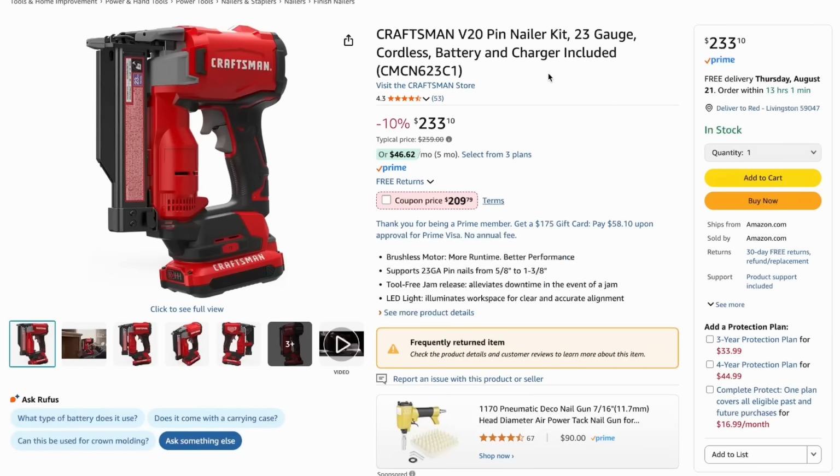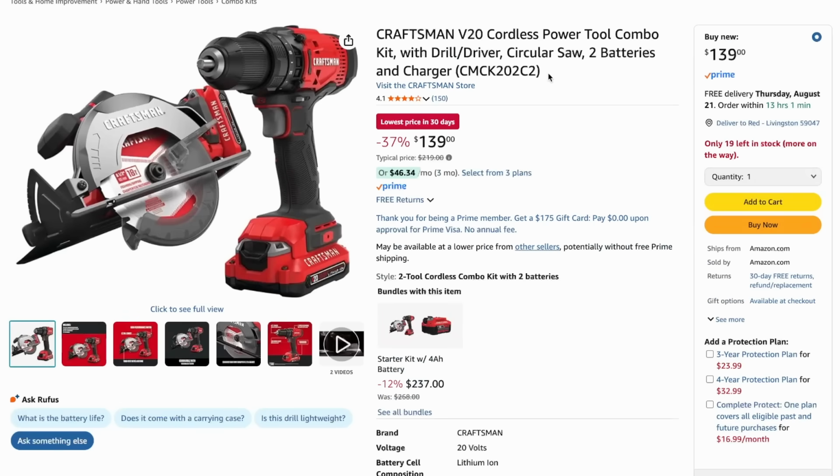All right, now we're over to power tools. We got the Craftsman V20 pin nailer, full kit, battery charger included, 10% off, taking it down from $260 to $233. Still got a coupon. We're going to double stack this, taking it down to $210. All right, then we got the double kit here. This is giving you the drill driver and the circ saw.